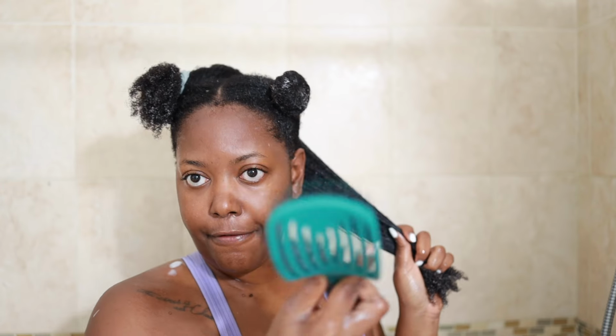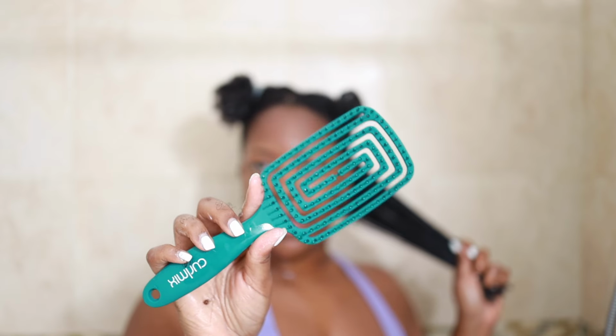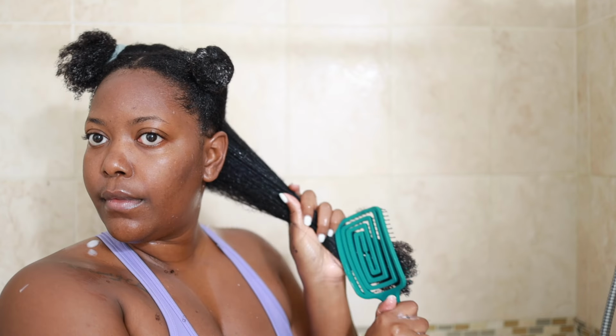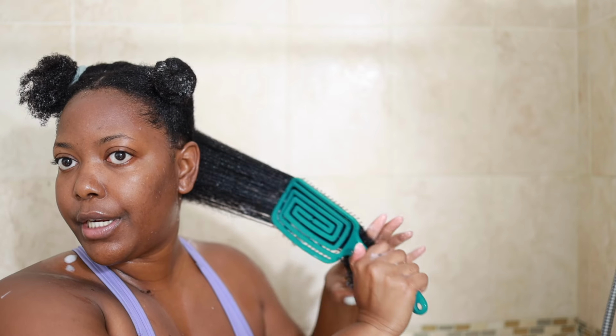This is a brush that I got from Curlmix. I actually haven't used a brush like this before, but I do have my handy dandy brush right there if I need it. Let's see what's gonna happen. First attempt. Y'all know I love to do vertical first. Okay. It's detangling, and this is a pretty big section. Don't mind the sound. I've mentioned it a million times. My hair always sounds like this, no matter what brush I use.